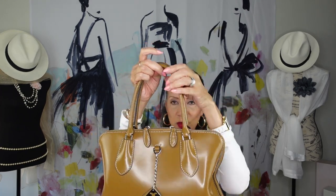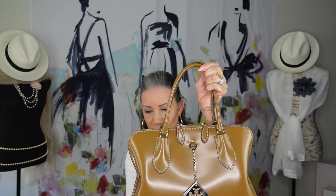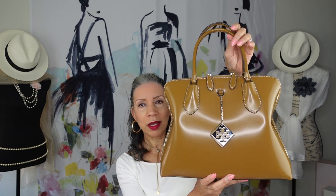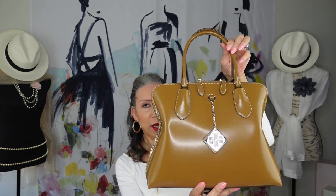But let me show you something that I had to learn about this bag, because when I looked at all the pictures online, the bag had this. This was what drew me to it. It's a classic bag, but the way it dipped in, I thought, now I like that shaping of it. I really like that. But when I got mine, it was just straight.